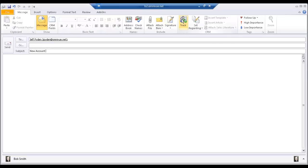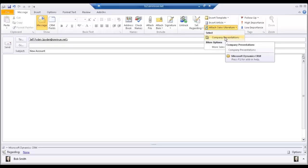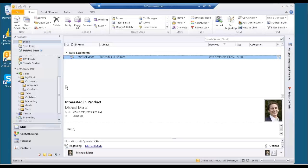All I have to do is click this track button, and by doing so it automatically knows who I am and will save this email with all attachments in CRM. So you can actually even delete it out of your sent mail or your inbox here, and it'll still be recorded against this person or this account. You also have the ability to insert templates or some sales literature. So if I was sending this out and I had some corporate brochure information, I could click on that and be able to attach that pretty quickly.